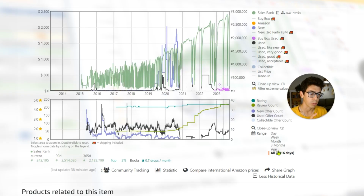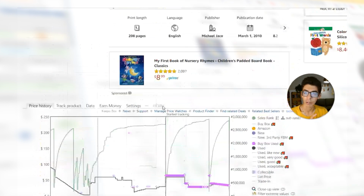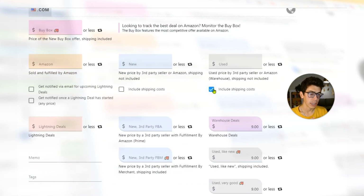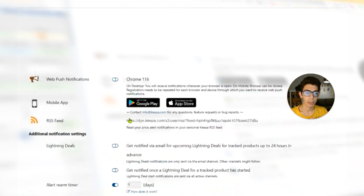So I'm not retiring off this by any means, but it made a $13 profit. 210% ROI. It's also a replan, which means that I can pick this up again in the future. So, I can come over here and track the product and say, hey, if it ever gets below $9 with shipping included, send me an email notification.